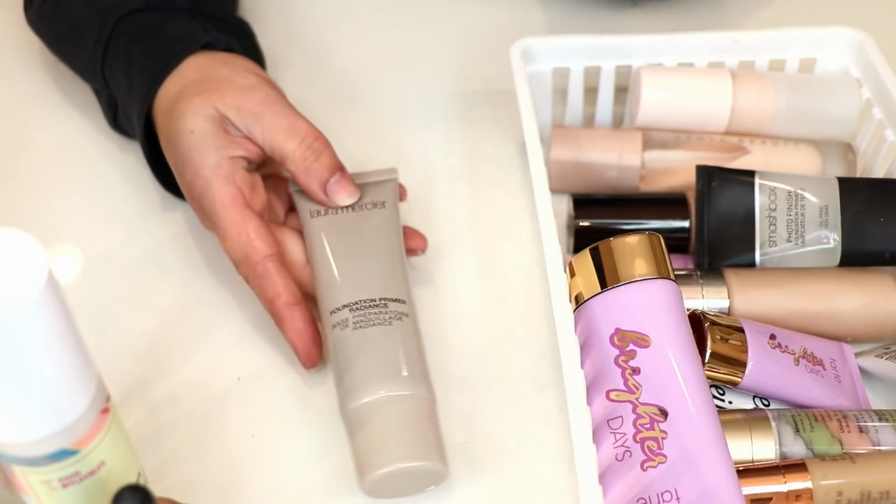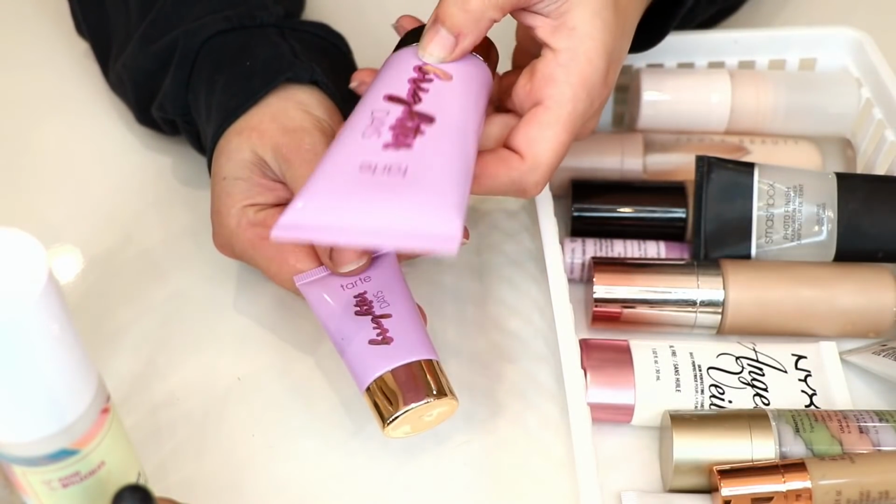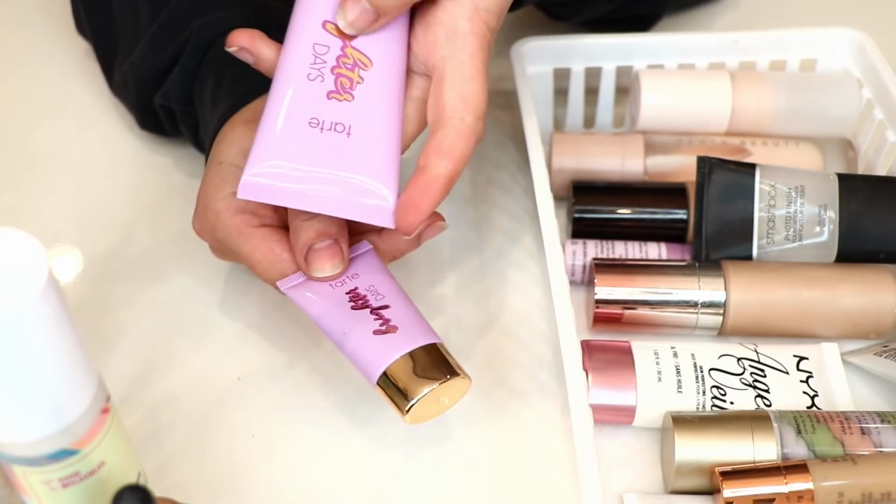So this one, I don't reach for it a ton, but I want to hang on to it because I do want to try that one more. And I'm going to get rid of this one, and then I'm going to keep the full size because this I've had for way longer than the full size.